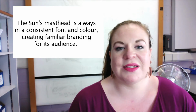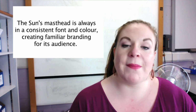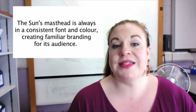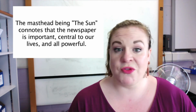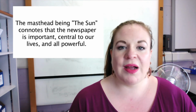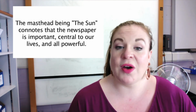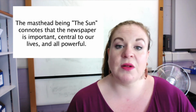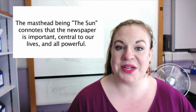The masthead for the Sun in the top left-hand corner is always the same way in terms of the same font, colour, style, because it's very familiar branding and it creates this kind of brand identity for the newspaper. It's block capitals, which make the newspaper seem quite important and powerful. And think about the words "the Sun." The Sun is our life source as a planet. We depend upon it. We literally revolve around it, and it supplies our planet with life. So, using those words for the title of a newspaper creates the idea that the paper itself is central to our life system and that we should revolve around the newspaper itself.